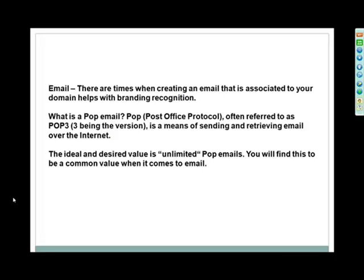Most of them will offer a POP email. It's sometimes referred to as POP3. It's a means of sending and retrieving email over the internet. So most of the time, if you have Microsoft Outlook or an Apple with Apple Mail on it, you know exactly what POP email is, because they've asked you about that. You want to have unlimited POP emails if they'll allow it.